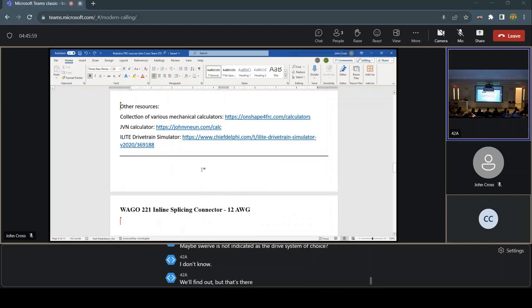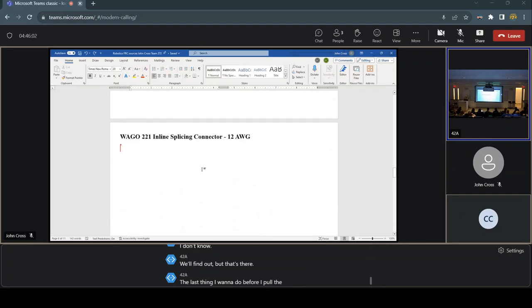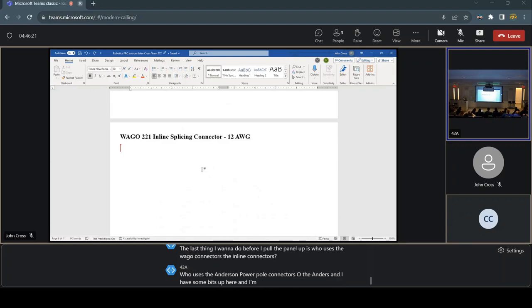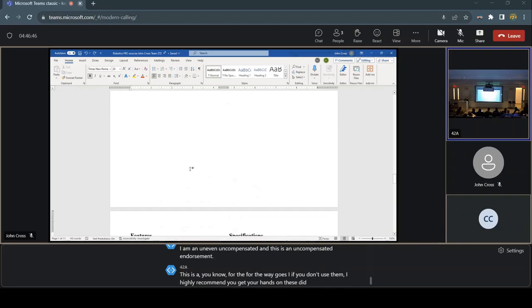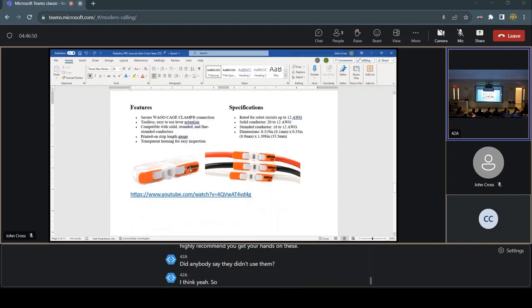But that's there. The last thing I want to do before I pull the panel up: who uses the WAGO connectors, the inline connectors? Who uses the Anderson Powerpole connectors? I have some bits up here, and I'm happy to let you look at them. I have the Anderson connectors here, the terminals, and I also have a couple of the WAGOs up here. This is a commercial. This is an uncompensated endorsement for the WAGOs. If you don't use them, I highly recommend you get your hands on these. Did anybody say they didn't use them? So I'm not going into this, but here's what they look like.